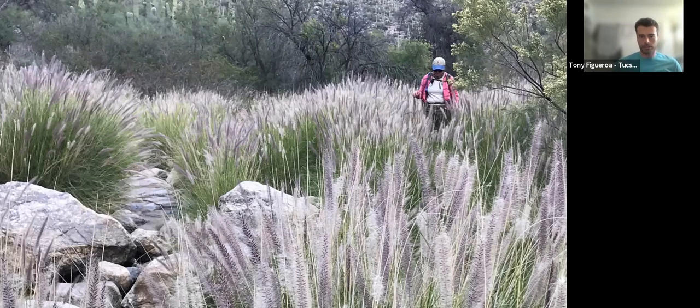So fountain grass is a big problem in the Tucson Basin, and it's a species that has gotten neglected because people view it as an ornamental. The red fountain grass, the crimson fountain grass, is still sold ornamentally. They say it's sterile, but I say give it another 20 years and it'll prove us wrong.